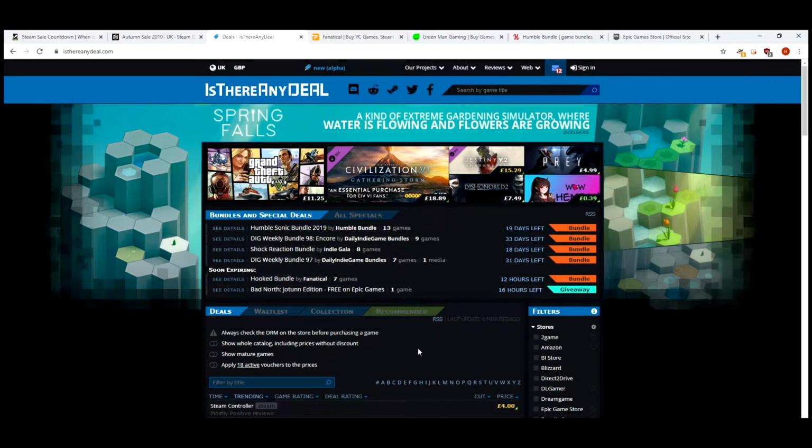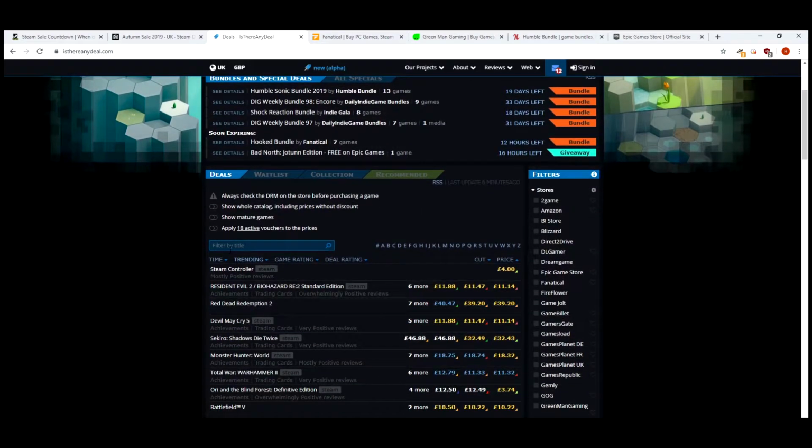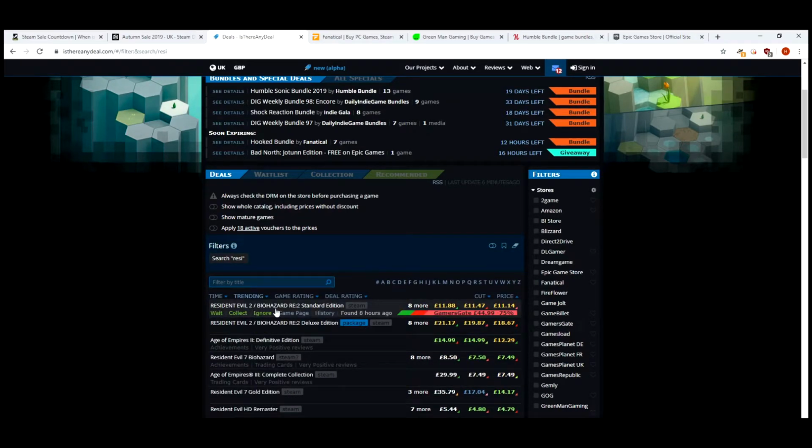But because there's a Steam sale, I'm interested in Resident Evil. Normally I would just type it here, but you can see it's right here at the moment. But this is kind of how it would work. You're looking for a game, just type in the name. Actually, I should be able to come up with Resident Evil 2. There you go. I'm interested in the standard edition. It brings you info on the deluxe.